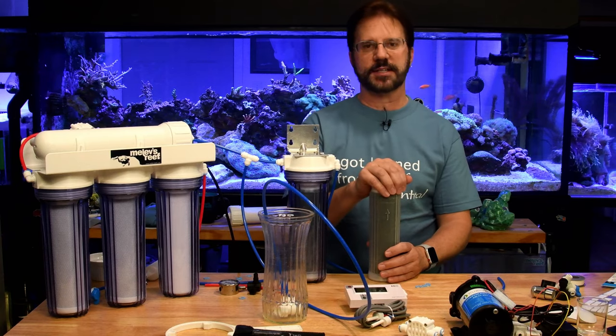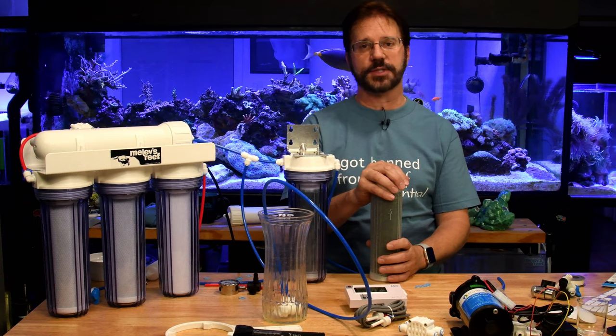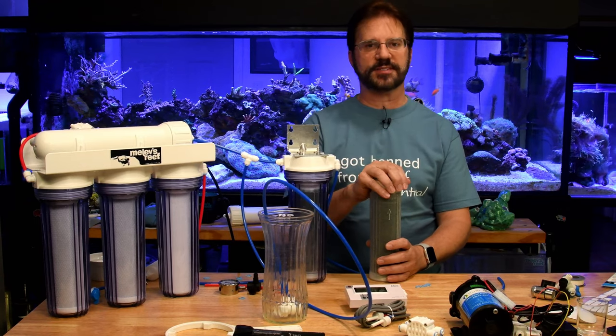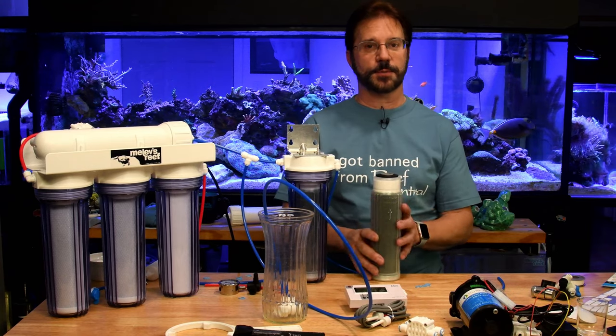You may find that these only last you 4 to 5 months, or it could last you 8 or 9 months, or it could be lucky and it lasts you a year or longer. But you only replace this when it's consumed based on TDS numbers. So owning a TDS meter lets you know if this is working.